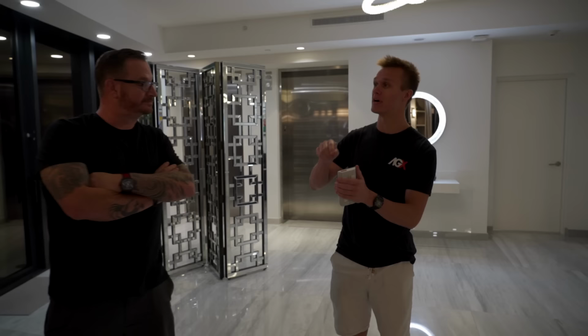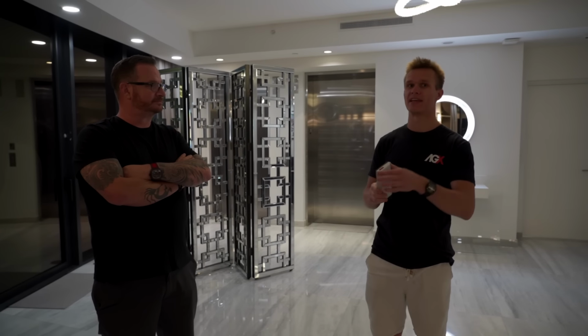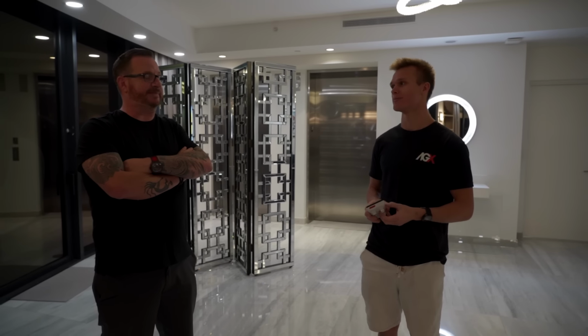So what's cool about all of these is the fact that they all have a button at the top. The cameras, the sensors, everything, where you just press it, it tests, and that's kind of like the pairing, like on Bluetooth. That's not to make the alarm scream. That's just to test the pairing. Okay, got it.